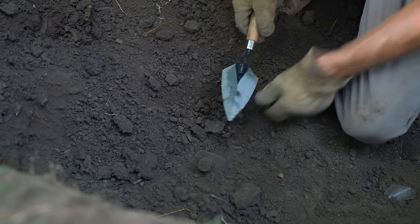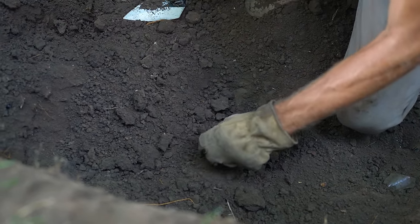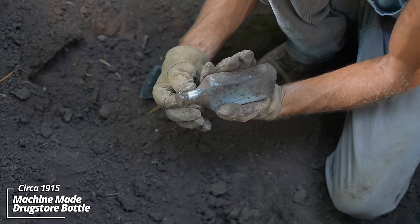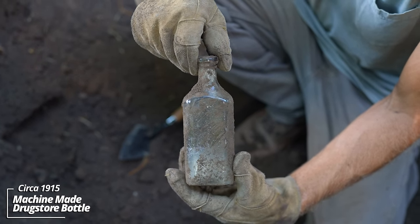Looks like some kind of medicine bottle. Let's see here. Okay, it's a prescription bottle. No embossing on it. Looks like it's an early machine-made piece. It still has some medicine inside of it.